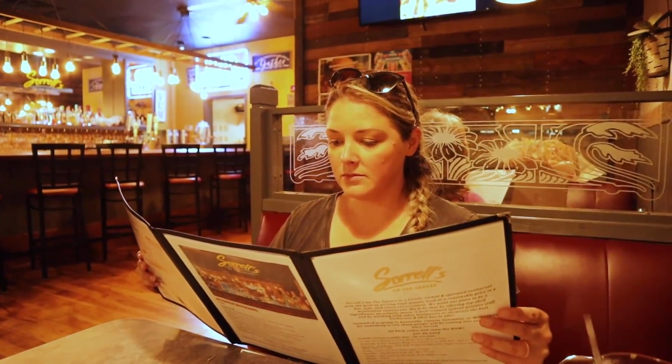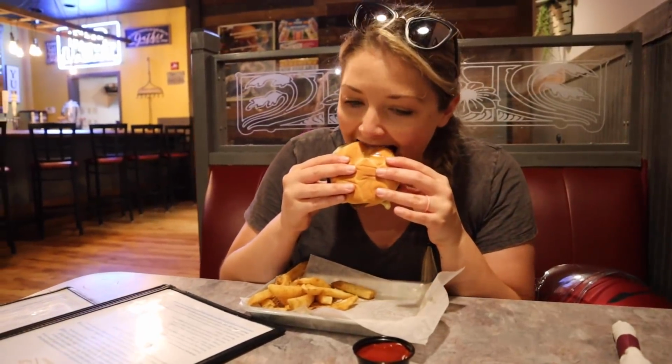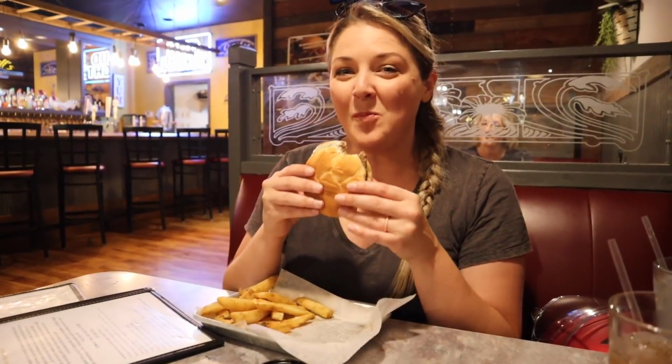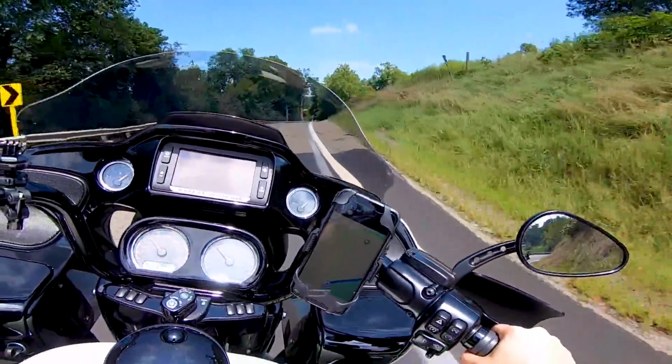With so many delicious sounding items on the menu, it was hard to choose. But after a gorgeous ride into the city and the sweltering heat, my appetite was craving a juicy burger and a sweet tea. That's actually really good. With full bellies, it was time to explore.